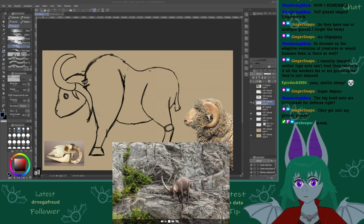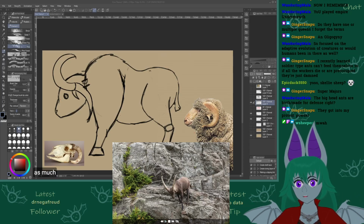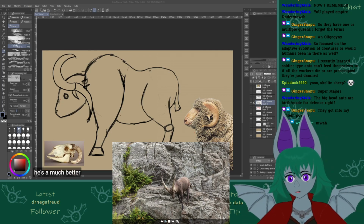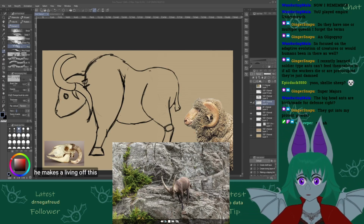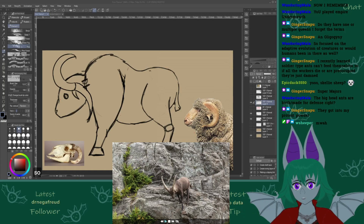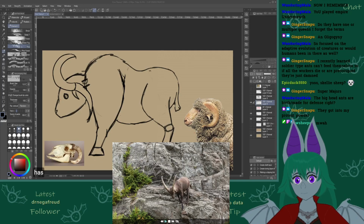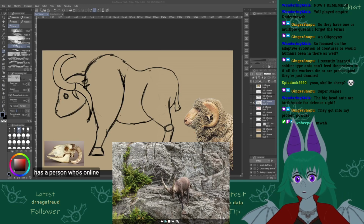Oh, the temptation to... No, as much as I would love to raid Mikey, I'm not going to raid Mikey because Mikey is way too clouty for me. He's a much better artist than I am. Yeah, he makes a living off this shit. I don't. So yeah, I think I'll just leave it there. No raid or anything. Unless anyone has a person who's online that would be good to raid.